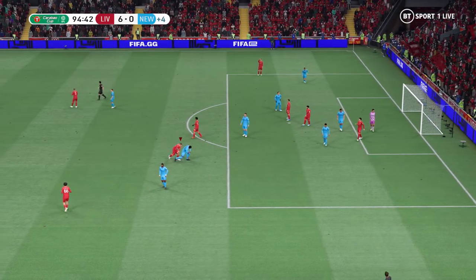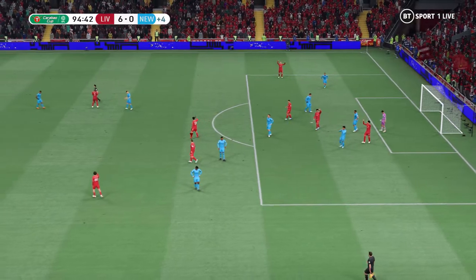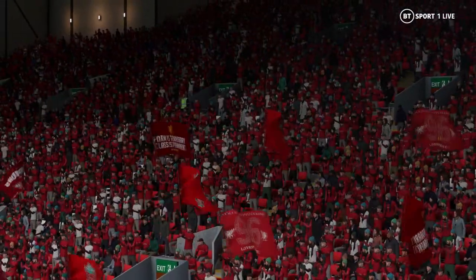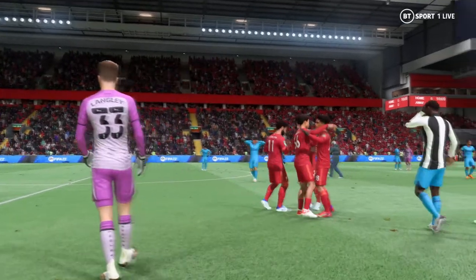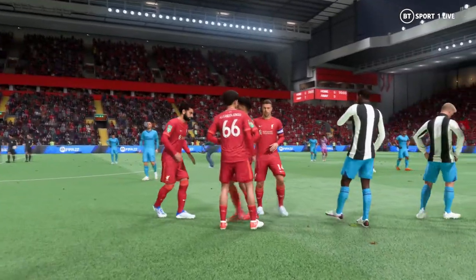Whistle, and it is official. The hosts are going to the final. Well, what a good win that was over the two games. Their attacking play has been brilliant. If they can repeat that in the final, they have every chance of lifting the trophy.